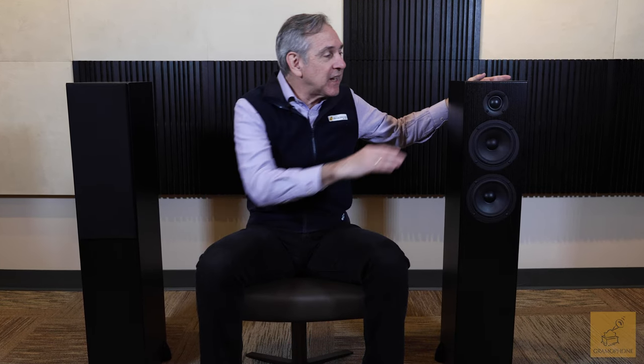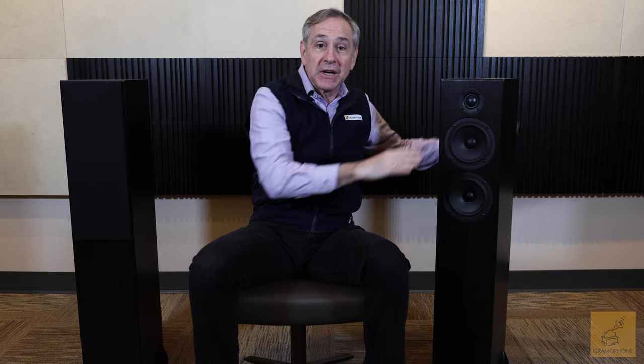Do you have a desire for great sounding music and movies, but you don't have a lot of room for big speakers? Today, we're going to talk about the Bison Twin Tower from Totem Acoustic, one of Totem's best-selling speakers.